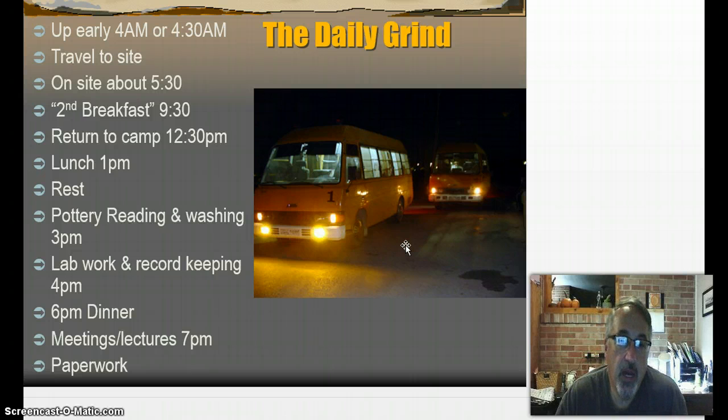We work out on the site then for about 4 hours, and we take a break, what we call our second breakfast, usually consisting of watermelon, maybe some bread, some cheese, something light, but something to eat. And then we go back and we work about another 3 to 4 hours, and then we begin to pack up and we head back in. Usually then we have our lunch about 1 or 2, depends on the timing of the excavation, after you've had a chance perhaps to clean up. Then there's a rest period for an hour or 2, and then we begin pottery washing, pottery reading.